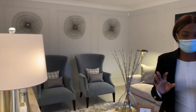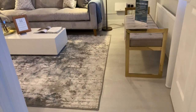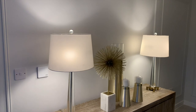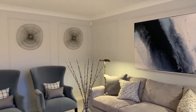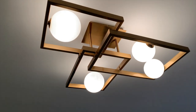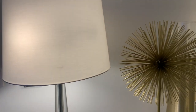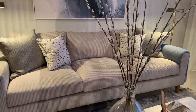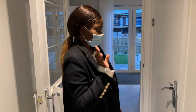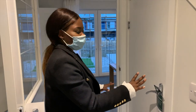It's beautiful. One feature I like about this property is the wall paneling. I think it just adds something extra to the house. You have here, in here is storage. There's a lot of space in there, and there's some things in this, I don't want to open it, but there's a lot of space in there. But come with me into the kitchen.